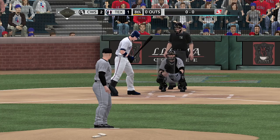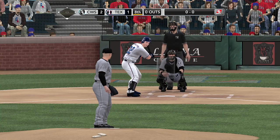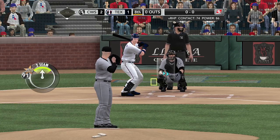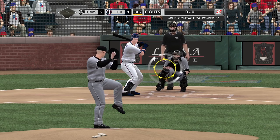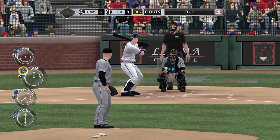I'll tell you what, this is one of those decisions you can go either way. He's pitched pretty well to this point, but it is getting late. Do you want to take any chances? The manager decides to go to the pen. Hamilton gets set. Here's the delivery. That one fouled off by Hamilton.